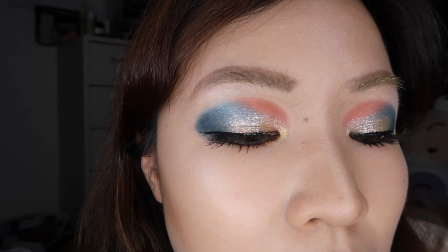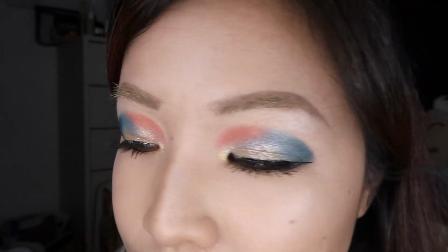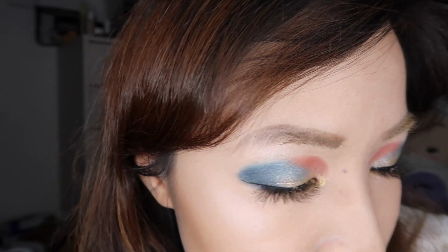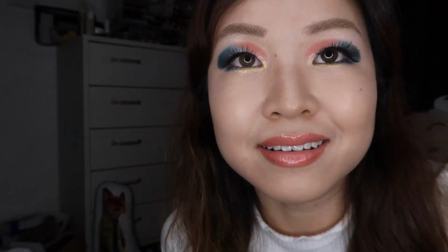I mean, this is grade A makeup artistry right here. Just kidding. I literally just slapped whatever color I felt like putting on various parts of my eye. I do love the way that these colors are coming together though. I feel like they complement each other really well.